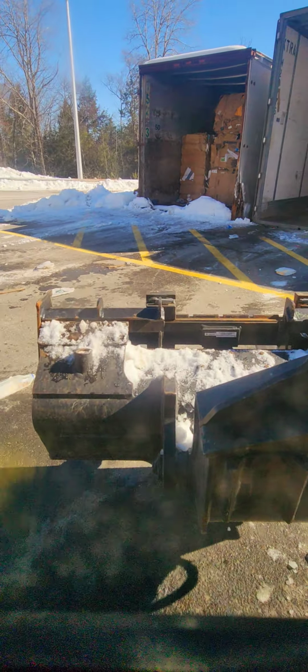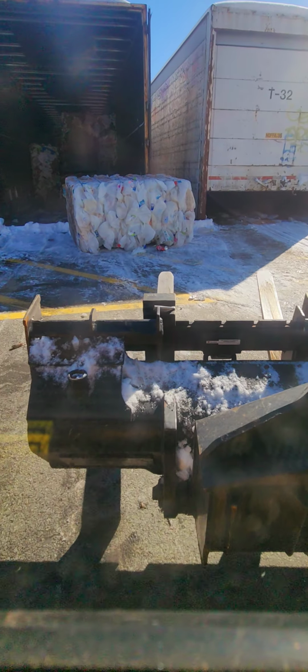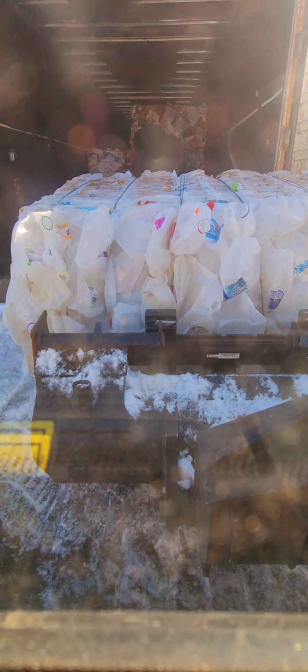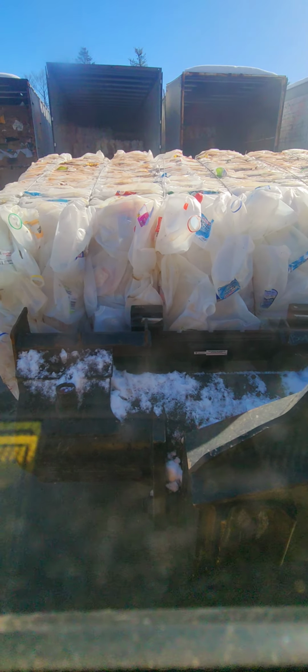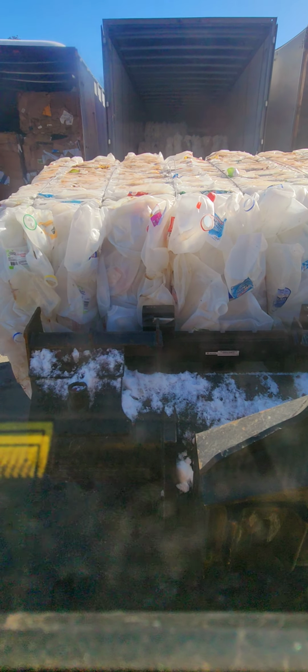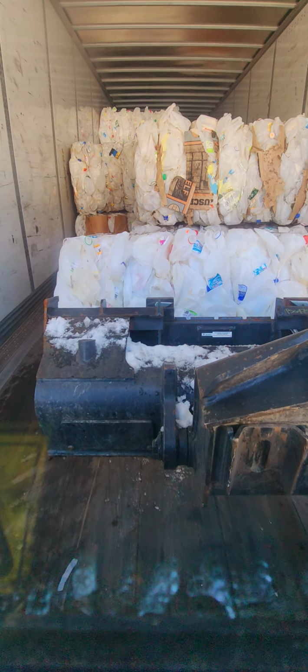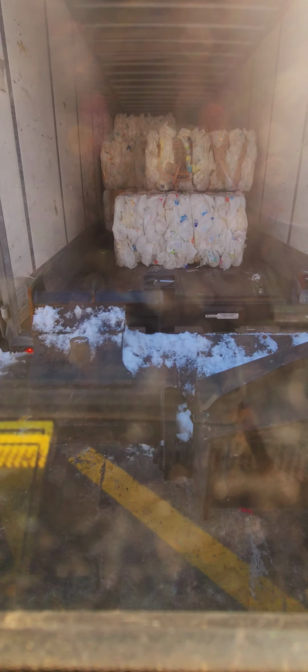And look at that. Pretty much loaded the whole thing in about 12 minutes. This is a real easy load. They don't all go this easy. So this is 25 bales, 18,500 pounds. It's actually 18,499, but I'm rounding up the pound. And that's the whole load right there.